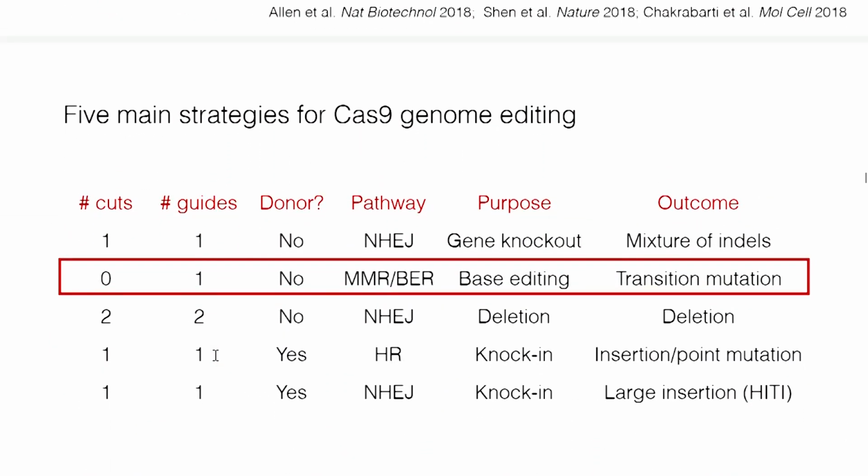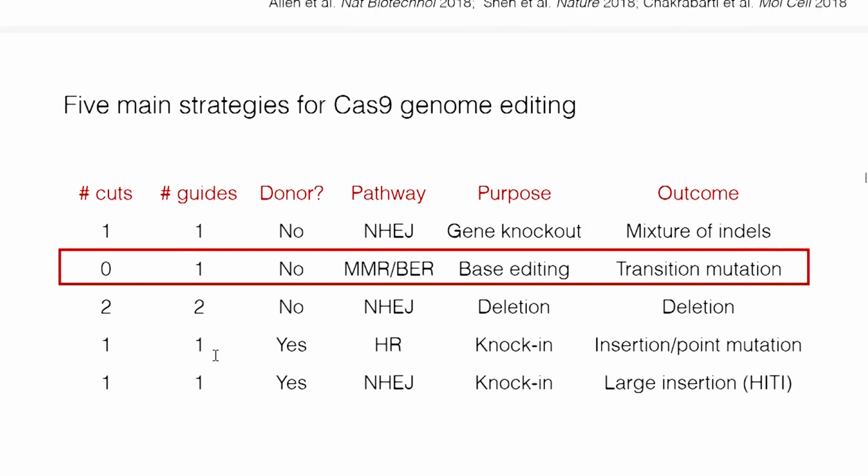So the second strategy, which is useful for installing transition point mutations, is base editing. If you want to make a transition point mutation and base editing is a viable strategy for you, this is much preferable to any of the other strategies here. So if you can use this, it's a good idea to try to use it.